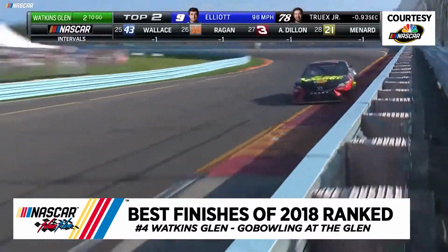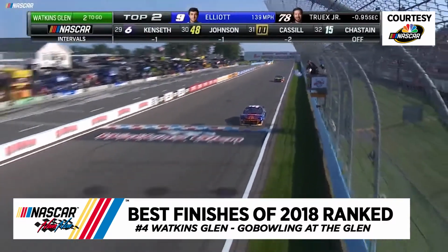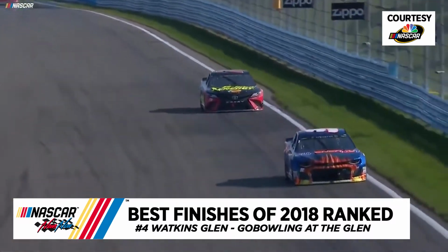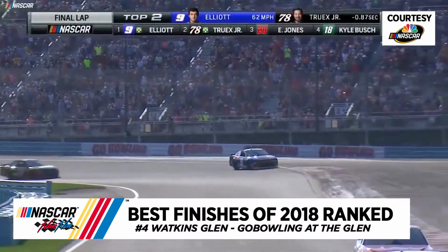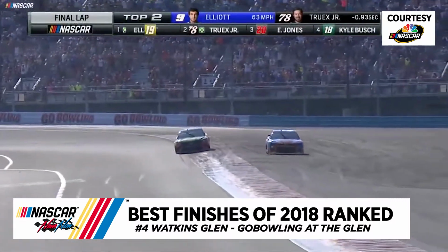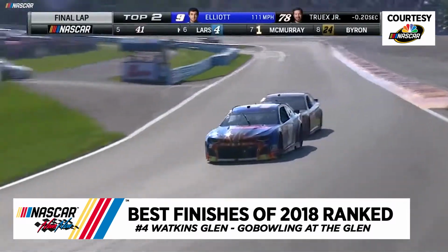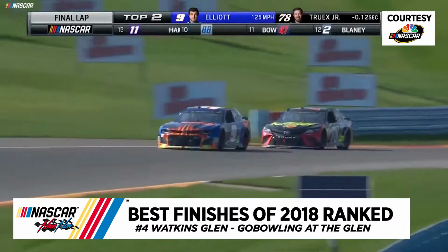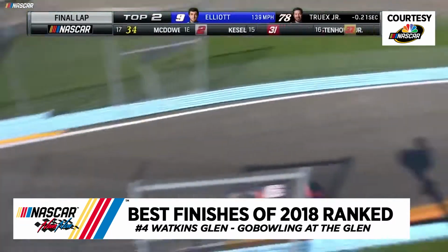Our 4th best finish comes out of Watkins Glen this past August, where Chase Elliott had to fight his way to his first win. As they came up on the last lap, things looked all right for him. He had a solid lead on Truex, but he took turn 1 too wide. He came screaming up the shoulder. That allowed Truex to close the gap, and that left Truex right on the back bumper of Chase as Chase fought for the win. Chase had previously finished second 8 separate times, and he was winless up until this point.